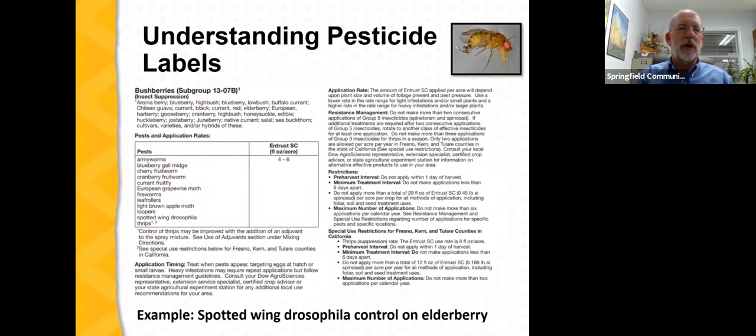Well, we come to the section called bushberries, okay? And we look in that long list of specific crops that are included under bushberries, and we notice that indeed, elderberry is listed here. So Entrust can be applied to elderberry. That's the first question to answer. But is it effective on elderberry against spotted winged Drosophila?